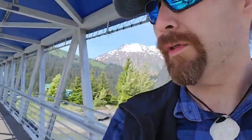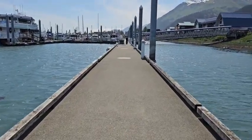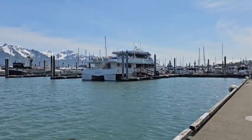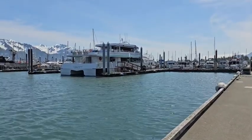This here is one of the many ramps that go down to the harbor. Here's one of the docks I'm on. One of the many docks that's in the harbor of Seward, Alaska. Over there is one of the tour boats they have here. Boat tours follow several routes around the park we have here in Seward. It's called Kenai Fjords National Park.